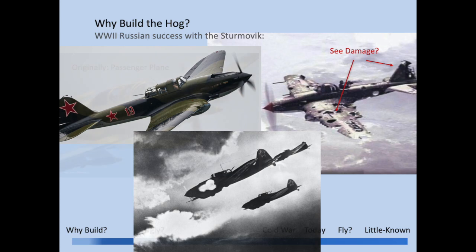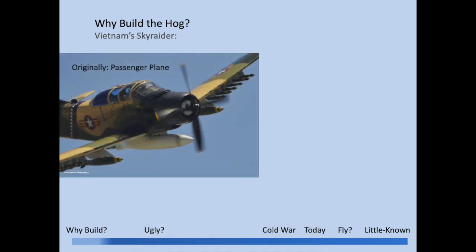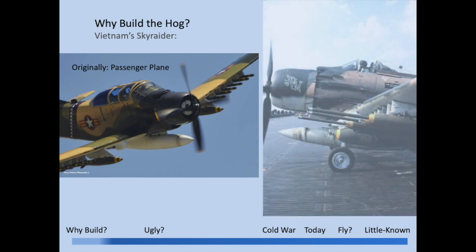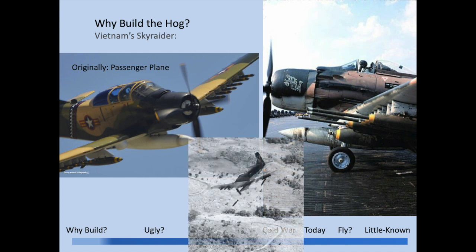They went through World War II and the Korean War using piston-driven fighters in a close air support role that they really weren't designed for. You fast forward to Vietnam, and the best the American Air Force could do was convert a Navy passenger airplane into the A-1 Sky Raider.